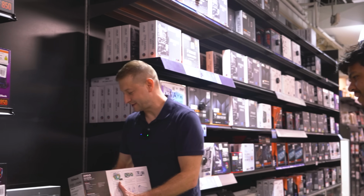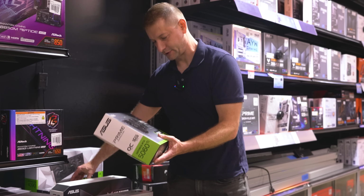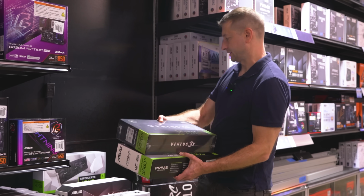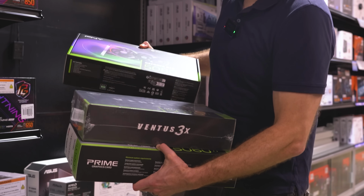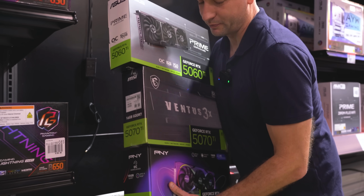All right, so 16 gigabyte versions of the Nvidia cards. This is 16 gigabytes, and this is 16 gigabytes, and the 5080 is 16. So these are all 16 gigabyte cards. Why would I pay so much more for these?